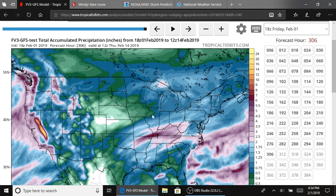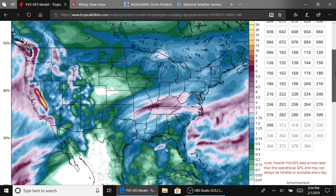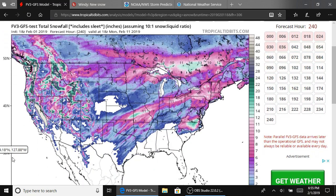So around this region in particular, maybe up to 6 inches of rain. That's a lot of rain for the next 10 days. You can tell in those mountain regions, oh boy, that's a lot of rain. Like I said, times that by 12, that's how many feet of snow you could possibly get. But I think that's just going to be a little bit too high. We'll see how much snow it wants to show here. At least 4 feet. I can agree with that.